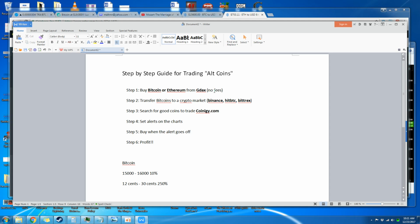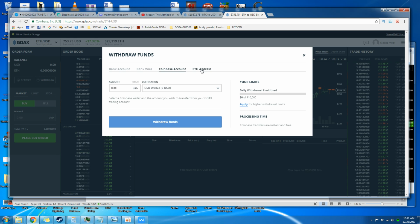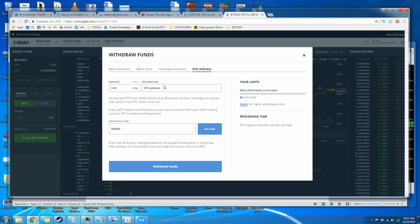So let's go back to here. Once you buy the Bitcoin or the Ethereum from GDEX, you're going to need to transfer it to one of these markets. It's basically like a stock market, but for cryptocurrencies. So all you need to do is click the withdraw button, and you're going to go to an Ethereum address over here, and you're going to transfer as much Ethereum as you need. I have a couple different addresses here. Anyway, you're going to find an Ethereum address.